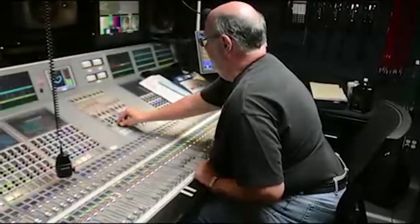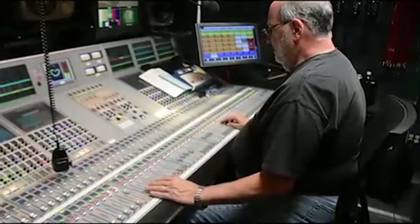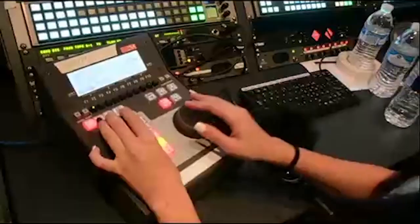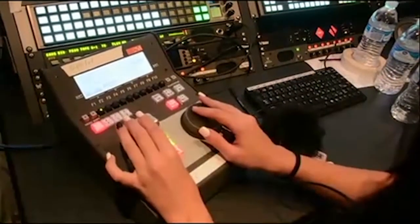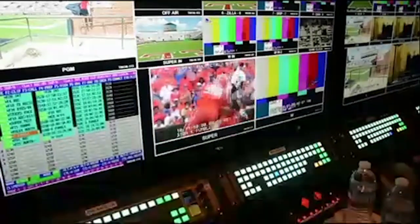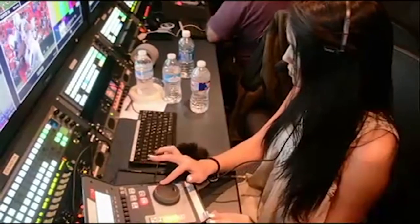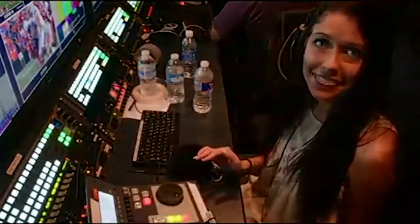Next, we went over to audio and got a little preview of what the beginning of the game will sound like and how all that happens. And they even let me in on a little bit of the fun as I learned to run the replay machine, but I doubt I'll be taking over the reins anytime soon. So much work goes into behind the scenes, but we had a blast with CBS Sports Stop in Oxford.